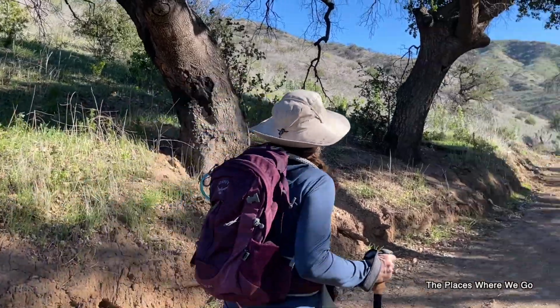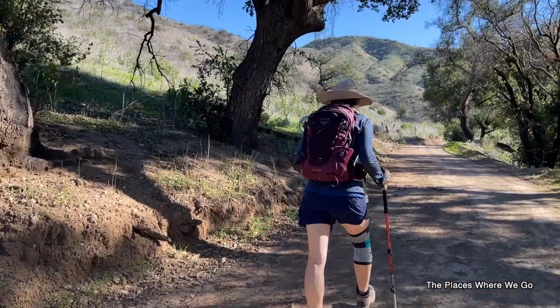So we just finished the Challenger Park hike in Simi Valley. There's a few options of it. There's a short version and then there's an extended version that's a little over 5 miles, which is what we did today. I thought this was a really nice hike.